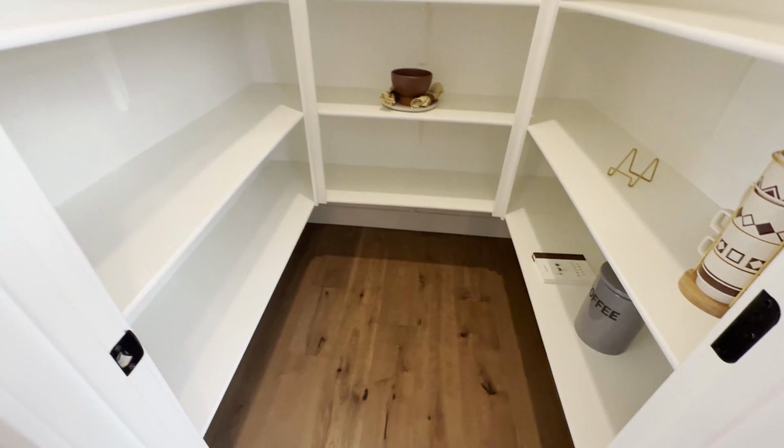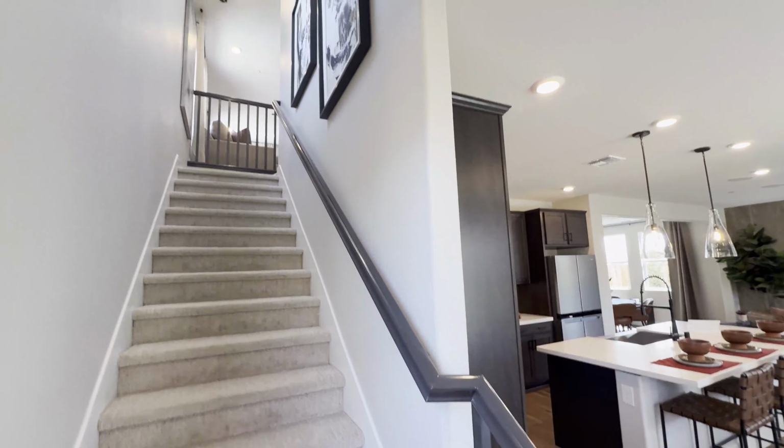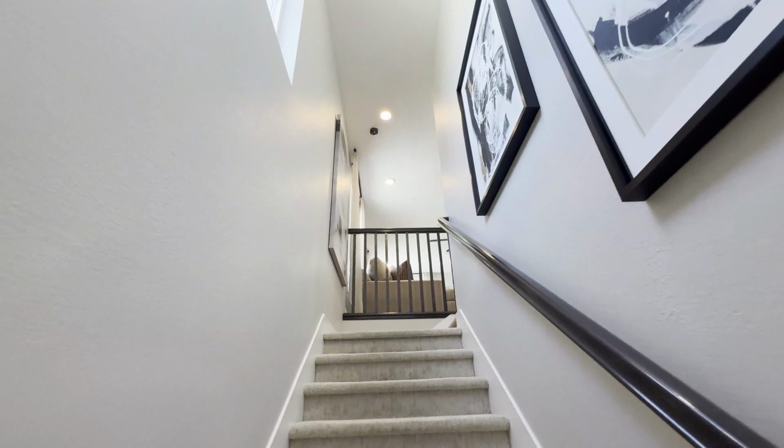Typically in model homes, you see the pantry very close to the garage door, of course, being next to the kitchen. That way, as you're bringing in groceries, you just offload them right into the pantry. But that's one thing, although it is a little bit unique, I feel like it might be an inconvenience to some people who would want to just unload right away into the pantry coming in through the garage door. But in this case, you'll have to walk around the kitchen.